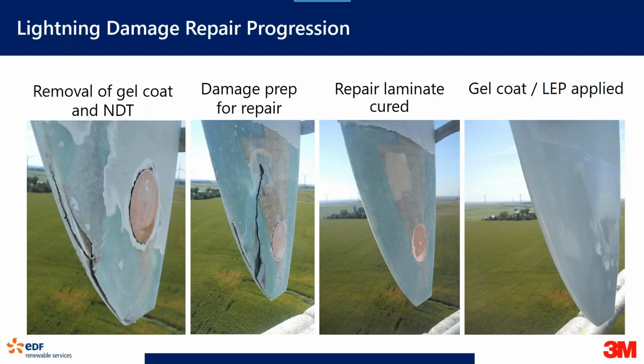Lightning strike repairs average 5 days, with severe damage requiring a tip mold taking up to 14 days. The price tag for these lightning repairs can range from $20,000 to $50,000 depending on the severity. And if you have a lightning strike that has damaged a carbon spar, usually that results in a blade being dropped to the ground for repairs.